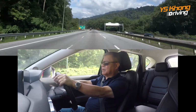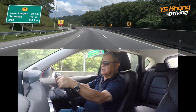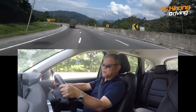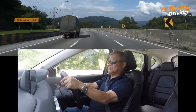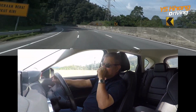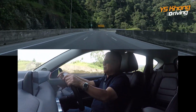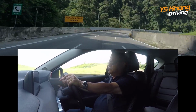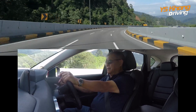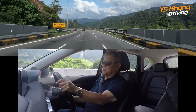Hi everybody. Okay, we are in the Mazda CX-5 2.5 litre two-wheel drive, and we are heading down towards Kuala Lumpur after having done a test run up to Genting Highlands. Okay, so that was the handling, and earlier I asked the question, do you need a turbocharger when you have a 2.5 litre engine? And also, will two-wheel drive hack it? Is there enough power? Okay, so I think I've answered those questions.